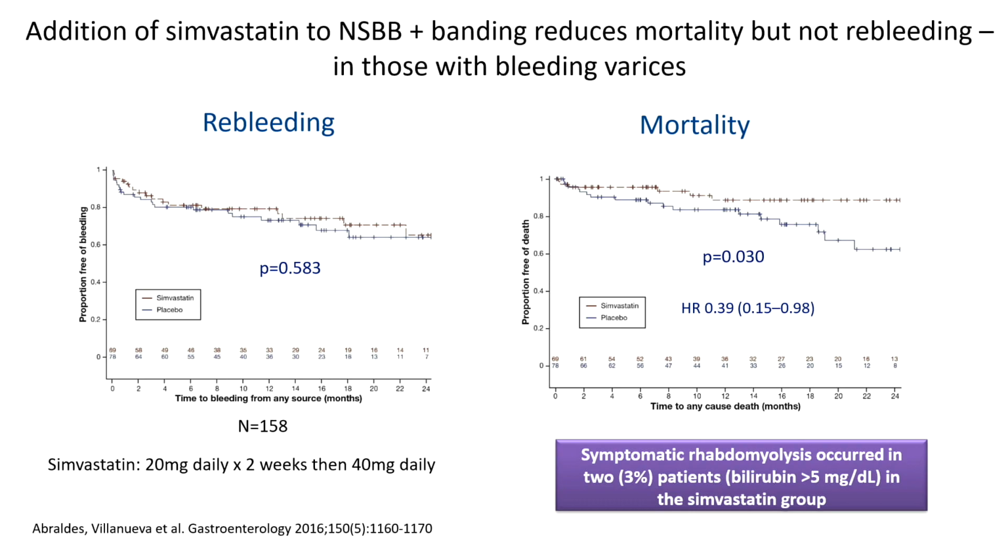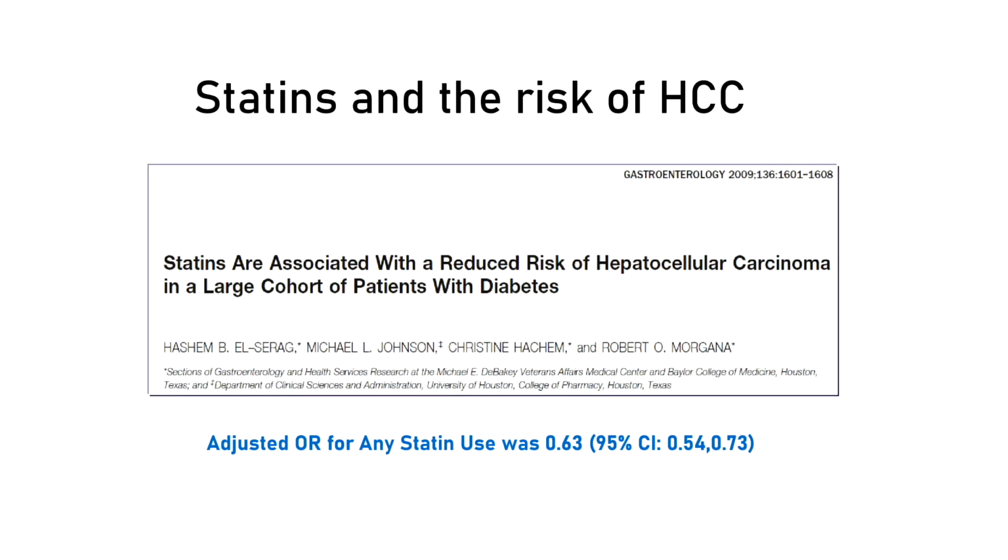So what if we add a statin to beta blockade? Well, there seems to be some benefit. It doesn't reduce rebleeding in those who, in fact, have a variceal bleed, but it certainly improves mortality. There was a problem here with some rhabdomyolysis in a small percentage of the patients, and so, yeah, dosing, of course, is important. I said it's the gift that keeps on giving.